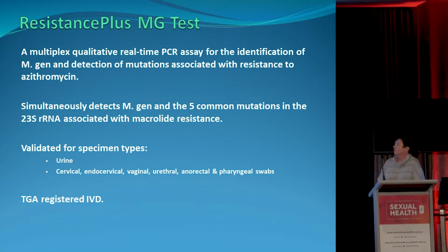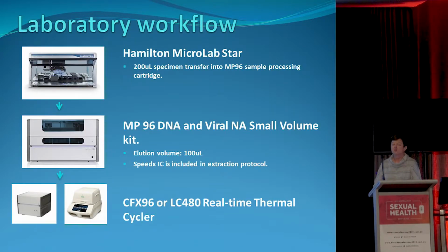And so we were really interested to have a look at the Resistance Plus MGen test. It's a multiplex real-time PCR that identifies the presence of MGen DNA in your clinical specimen, but also detects those 5 common mutations that have been associated with resistance to macrolide therapy. It's validated for a fairly broad range of specimen types, and it's also TGA registered, which was attractive to us as well. One of the big selling points for us was the fact that it was compatible with all of the instrumentation that we already had in our laboratory, so we didn't need to purchase any additional equipment to have a look at implementing this assay in our laboratory.